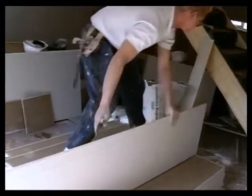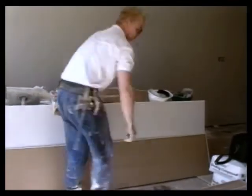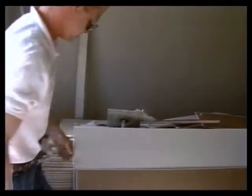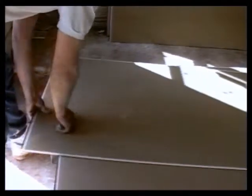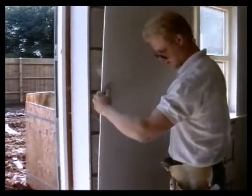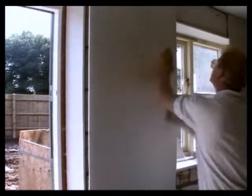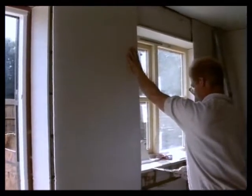The boards have a gypsum core, covered both sides with strong, heavy paper. Wallboard, which is used for dry lining, has one ivory-coloured face and one grey face. The grey face is designed for a finish of wet plaster. The ivory face, shown here, is designed for direct decoration.